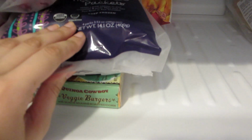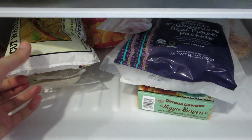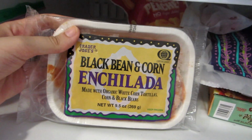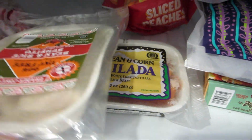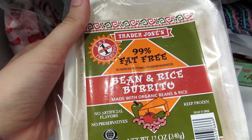So I have my frozen acai packets, frozen peaches, frozen raspberries and strawberries, and then I have frozen veggie burgers, and then I have this frozen corn and some black bean and corn enchiladas, and there's some ice there, I don't know why. These bean and rice burritos, I ate those in the dorms a lot, so that's why they might look familiar.